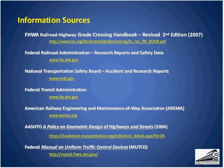Okay, here's a handful of information sources that are commonly used for investigation and reconstruction in the railroad environment. I encourage you to look through them, and you'll find some great research reports on human factors and a wide variety of other topics.